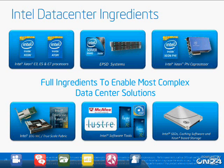Finally, we've got a wonderful line of SSD cache and SSD storage products, along with caching software. Our caching software is a fantastic application, especially in enterprise environments, where you can create a multi-tiered storage platform using our caching software, our SSDs, along with rotating media from other suppliers. So that's the high-level view.